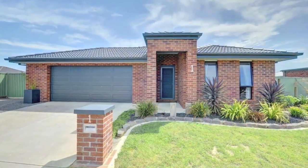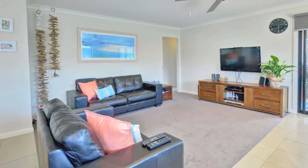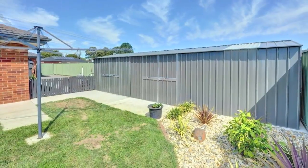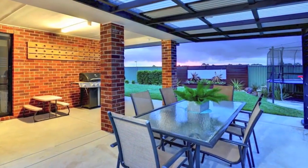This fresh young family home offers four bedrooms, two living zones, two bathrooms and a double lock-up garage, plus additional shedding. And this is only the start of this amazing property.